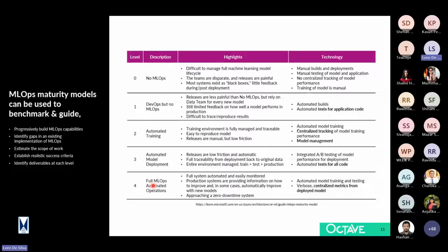Going to level 4, you will see that everything is automated. Even model training and the testing of your code, everything is automated. And the running system will be pushing metrics about how it is doing predictions, the accuracy, performance, all of these, and subsequent pipelines will be monitoring in the backend and do necessary tasks, for example, retrain then and there when required.